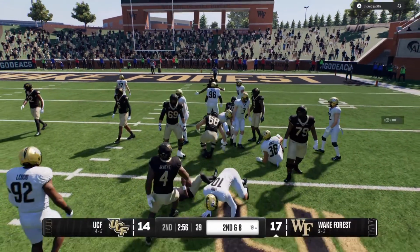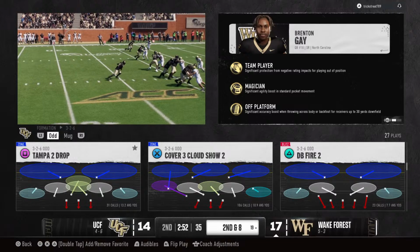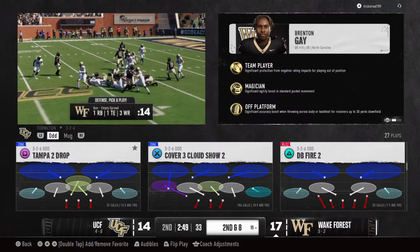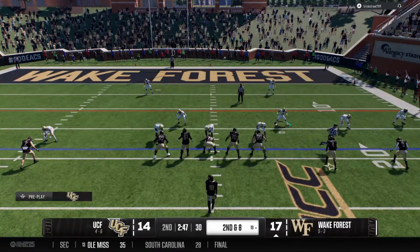You know, I really like this QB running the football because I know he's got a lot of speed, but he's not the biggest guy in the world, so he's not going to be able to break a lot of tackles. You really got to do a good job of trying to scheme ways to get him out in more space.